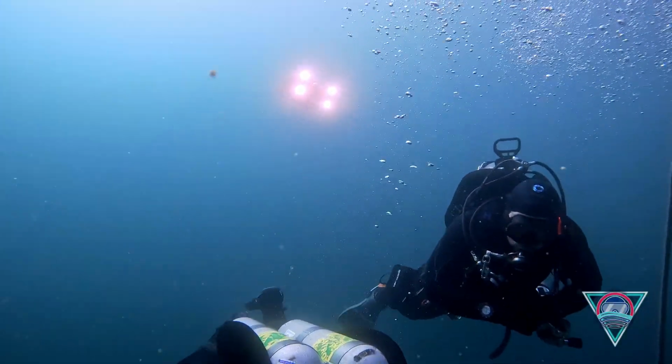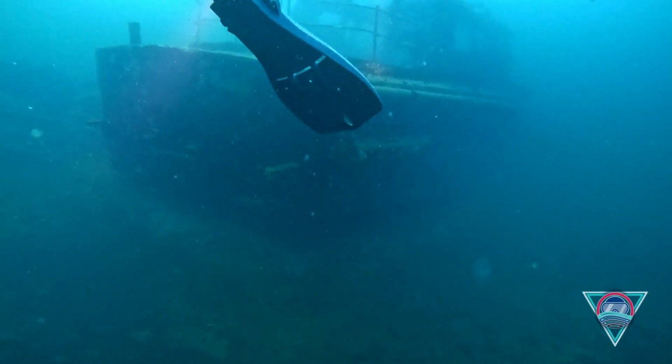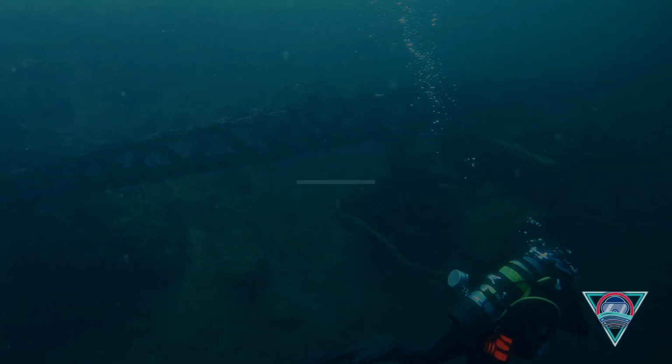Together, we're going to explore not just the safety aspects, but also the operational aspects. And we're going to see what we can find today. Let's go explore.